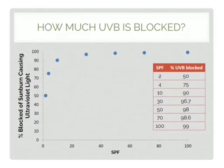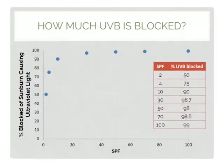But as you start moving up, once you get to SPF 10, you've blocked 90%. You get up to SPF 30, you've blocked 96.7%. And after that, there are a lot of diminishing returns. What I mean is that just boosting the SPF number doesn't mean you get that much more protection. When you go from 30 to 50, you're adding 1.3 extra percent of blockade. And if you go all the way up to 100, you get to 99%.